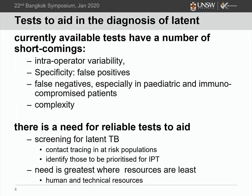So in resource-poor settings, although it would be nice to have these assays, it's not a necessity to treat people with HIV and TB or kids with the combined diagnosis of HIV in whom you suspect latent TB, or if they're in areas where TB prevalence is very high.